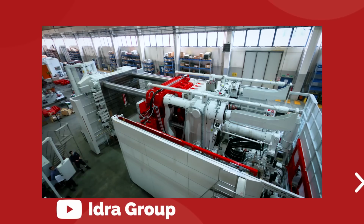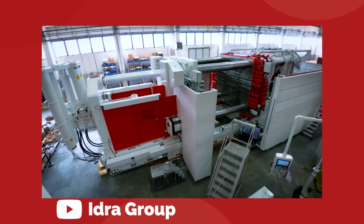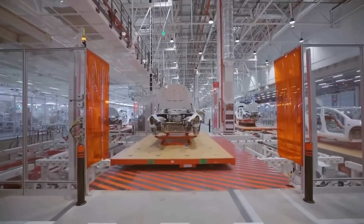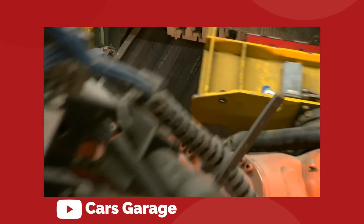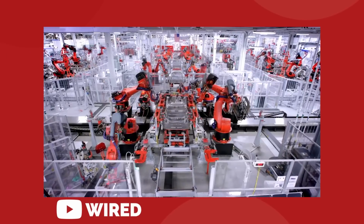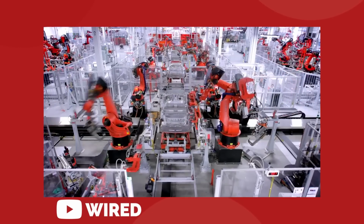It's pretty wild. They form the front and rear sections by pressing a molten aluminum alloy into a mold using a 6,000-ton press machine. When the aluminum hardens, it pops out as one solid chunk of vehicle frame. Any other car maker will use a series of small stamping and casting machines to form individual parts, and then have an army of robots and people to weld, bolt, and glue all of the pieces together.